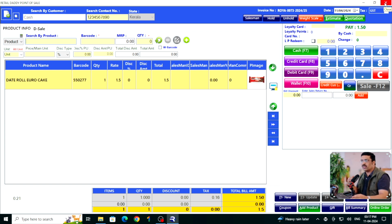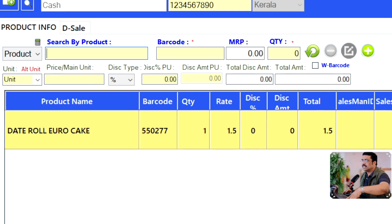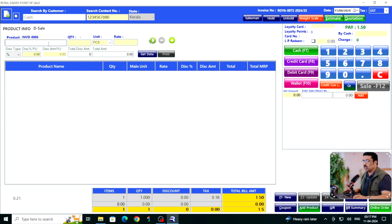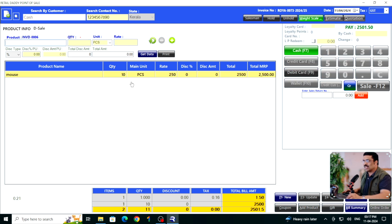And in this software, you will get one additional beautiful feature, direct sales. In most of the software, only the products which we added to the inventory can be sold. But in this Retail Daddy software, if you go to the direct sale panel, you can type any product name, for example, mouse, which is not even added to this software. Click on enter, the quantity, 10 pieces, price 250 rupees, enter. See, it came to the cart again.